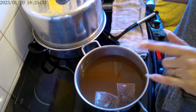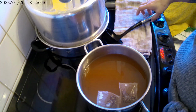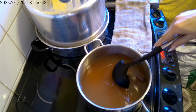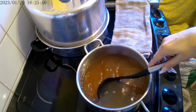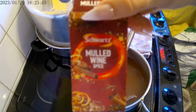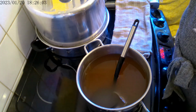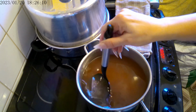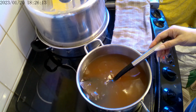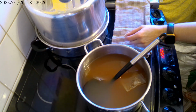Right, today is, let me check, Wednesday the 3rd of January 2023, and this morning I strained out the apple juice from the pulp and I threw in mulled wine spice. I had 4 tea bags, but I threw in 2 of them, that's 1, that's 2. So I'm just warming everything up. My canner is just warming up with the jars in as well.